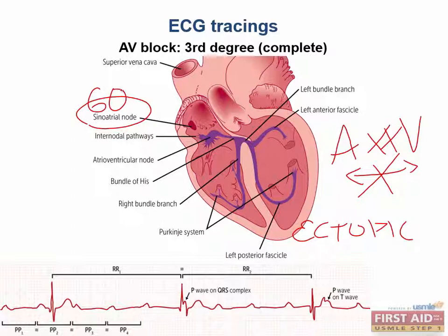So this creates a complete dissociation between the atria and ventricles, so there's no discernible relationship between P waves and QRS complexes. Examples of this are in the tracing in your Step 1 book. Notice how there's a P wave on a QRS complex. That's not normal, right? That means the atria and the ventricles are depolarizing at the exact same time.